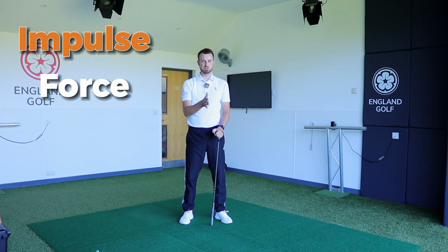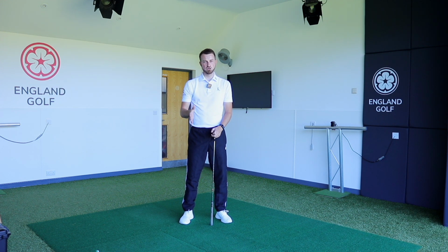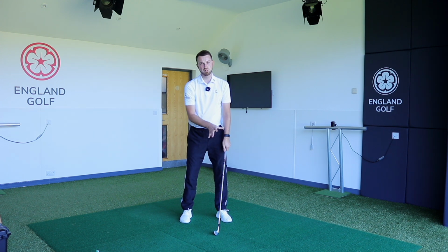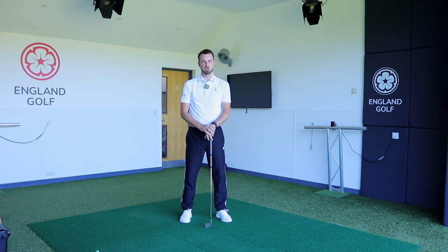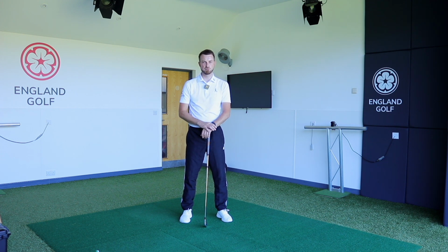This is force times time. In short, they are creating more force over a longer period of time. Because they are creating force earlier with this movement, this force preceding motion principle, they are able to then create a higher amount of impulse. So like all good movers demonstrate, they are able to create force preceding motion from the ground up, helping them move effectively and create large amounts of club head speed at impact.